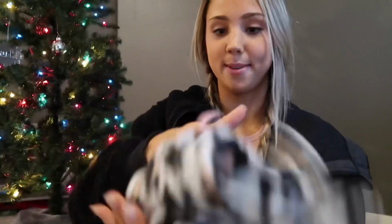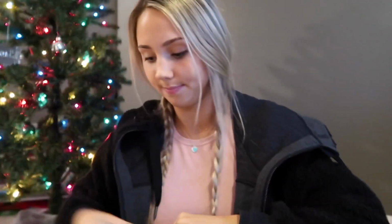Okay, lastly, I'm gonna show you guys what I got from my boyfriend and his mom. She got me these comfy cheetah pants. And they have a tighter, jogger feel on the bottom. And they're super, super cute. And of course, my favorite cheetah print. And then I got this matching black fuzzy top to wear with those. So thank you for that.